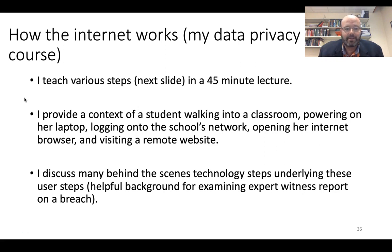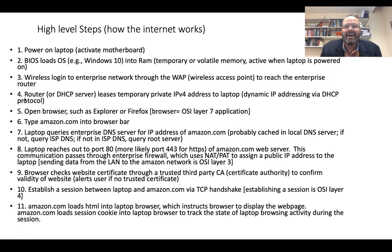And so I'll jump to my next slide. Don't get scared. I go through all these steps in a 45-minute lecture. I talk about powering on the laptop. Step 2, BIOS loads the operating system into RAM. Step 3, wireless login to enterprise network. Step 4, router DHCP server leases temporary private IPv4 address to laptop. Step 5, open browser. 6, type Amazon into browser bar. 7, laptop queries enterprise DNS server for the IP address. 8, laptop reaches out to port 443 for HTTPS. Okay, I'm just going to stop there.